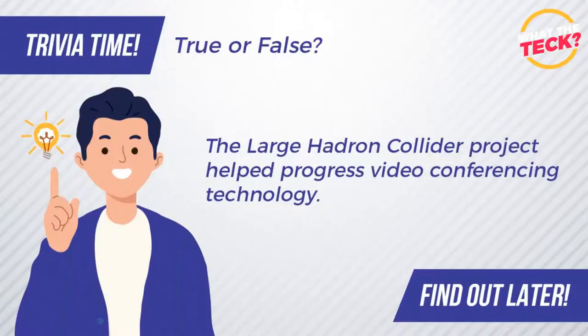But first, why don't we start it off with a real easy true false trivia question? Go for it. Ori, what do we got here? True or false? See, he's always throwing words in that he knows are going to be hard for me to pronounce. It's easy to him. The Large Hadron Collider project helped progress video conferencing technology. Rolando, are you familiar with the Large Hadron Collider project? I believe they're doing some atom smashing or something to do with particles. Well, you know more about it than I do. I think that's a false one, man. I could be wrong about that one, but we'll find out at the end when Ori reveals what the heck that is all about.